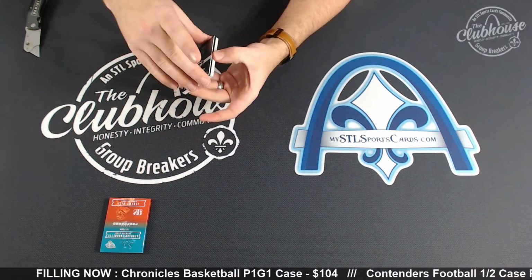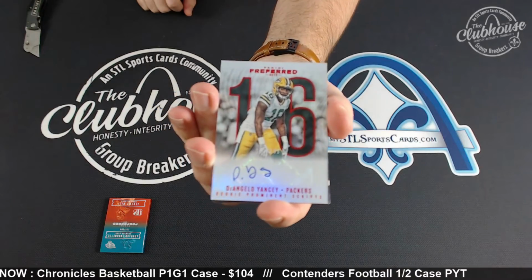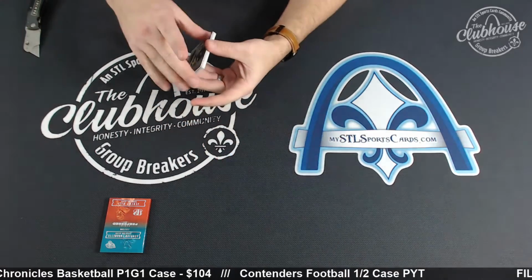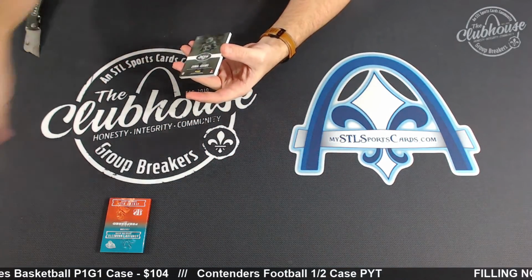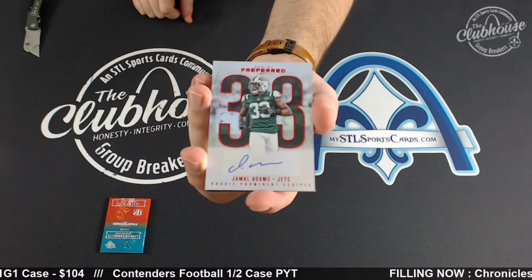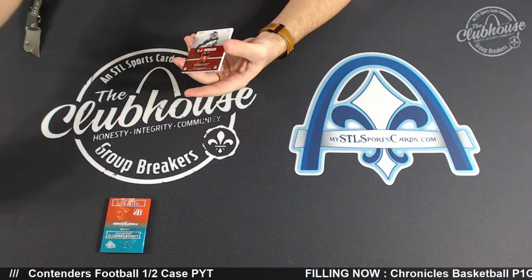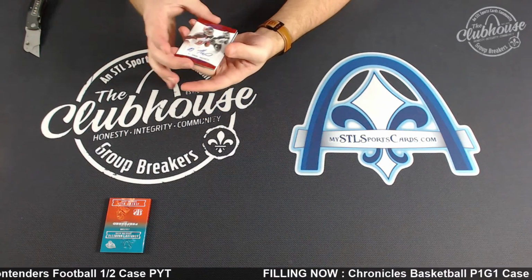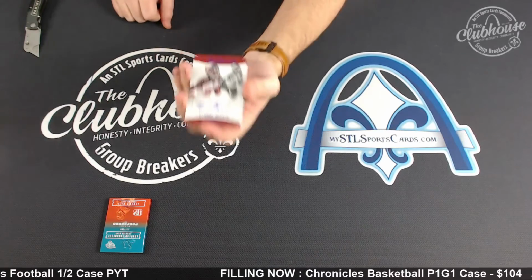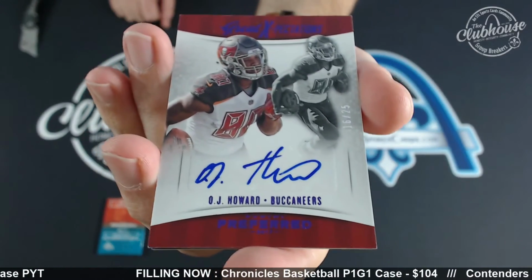Next for Green Bay, D'Angelo Yancey to 199. Allen. Next, Jamal Adams for the Jets, number to 199. Paul. Next, number to 25, O.J. Howard for the Bucks, Great Expectations auto.